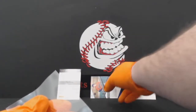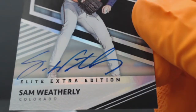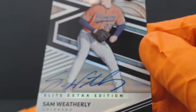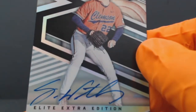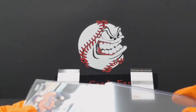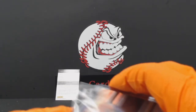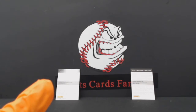And our final auto for the redemptions is going to be for Colorado. Sam Weatherly, on-card auto for Colorado. Sam Weatherly, Bartow B is getting that Sam Weatherly auto. All right, let's see who our redemptions are, guys. Let's see who we got.